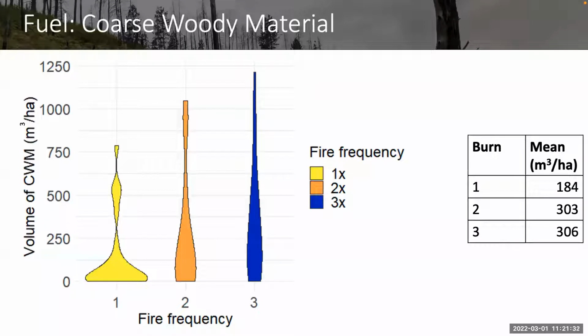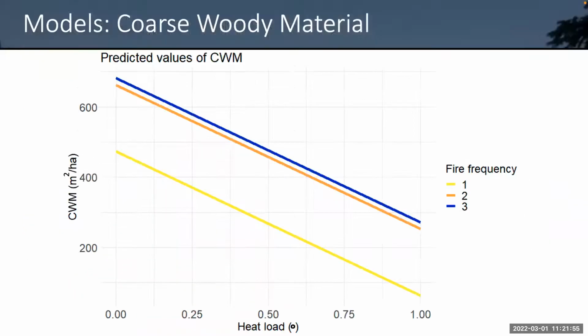This is the coarse woody material. And so coarse woody material is more impacted by the recent fire rather than frequency of fire. So having a long unburned site had lower coarse woody material, and then really similar amounts of coarse woody material across that second and third burn. And that's even more obvious in this coarse woody material predictive plot. So really there's a big departure from that one-time burn, and then the different reburns, both the second and third time burn, have a similar amount of coarse woody material.